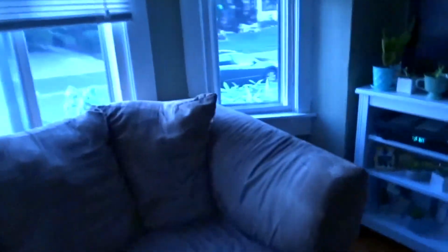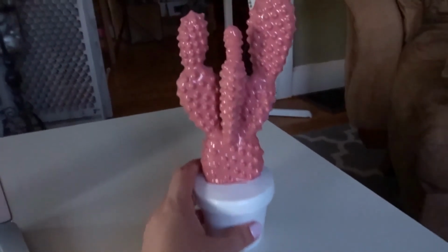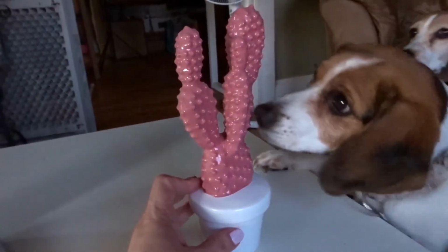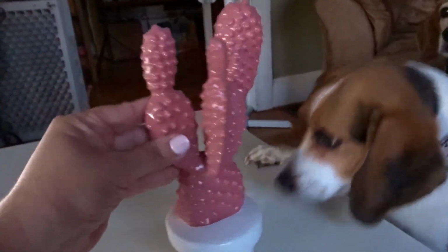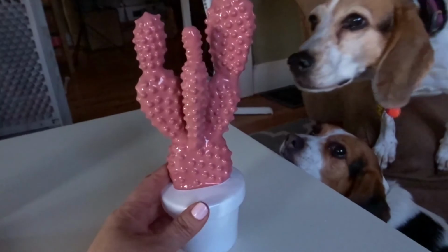And then I bought, I'm gonna bring it right here, I bought this little guy. He was $2 and something. So I got him for like a dollar something. So cheap. Little cactus. Pink. Little friend. Oh, I took it off. But look, it was originally $14.99 and I got it for like a dollar something with my discount.